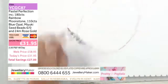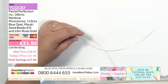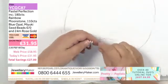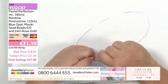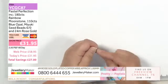So I will get another one out. The perfectionist in you can't help it. Yeah, no, I can't do it. I'd be the same. One more. There we go. And you just wind that around. You keep going until your bracelet is the length that you need it.